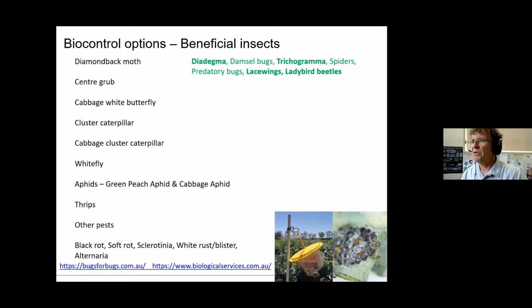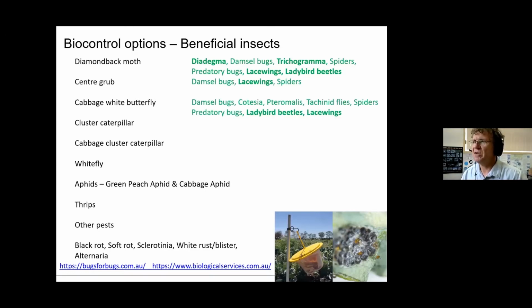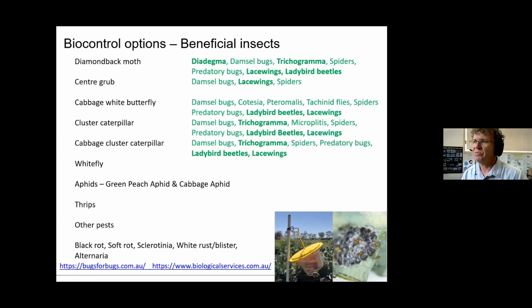But there are a lot of other beneficial insects. If you monitor your crop, either yourself or a consultant, agronomist, you will find a suite of biocontrol agents or beneficial insects that are actually taking up residence in your crop. They're working 24/7, free of charge. All you need to do is supply them with a food source.